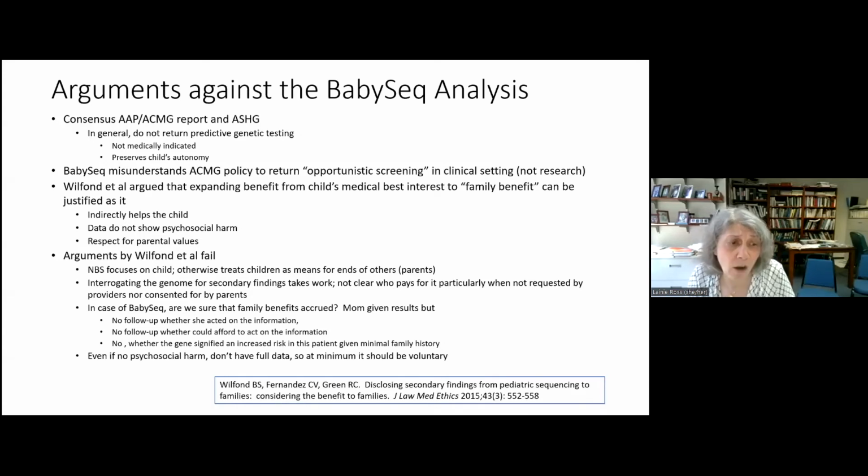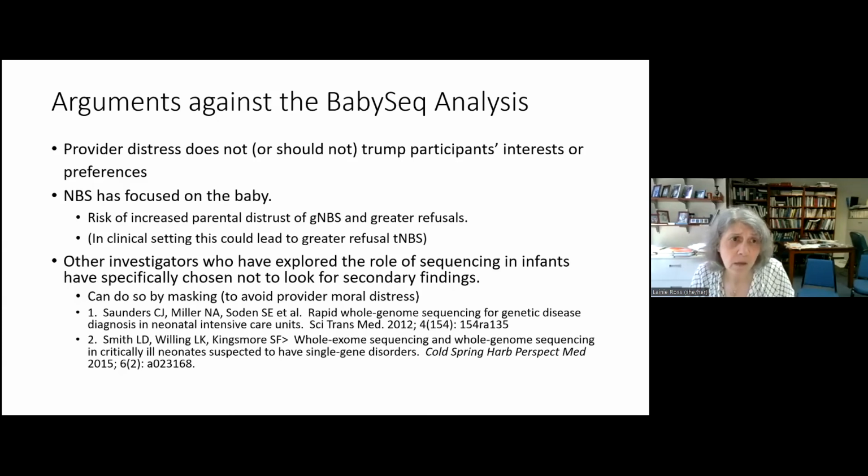And I would then argue that even if you have not seen yet any psychosocial harm, you don't have full data. So at minimum, your data support making it voluntary, not mandatory, as you've changed your policy. Provider distress can be real, but that should not trump the participant's interests or preferences. And you could avoid it by masking and doing other ways of doing the genomic sequencing that you don't have to get these results back.